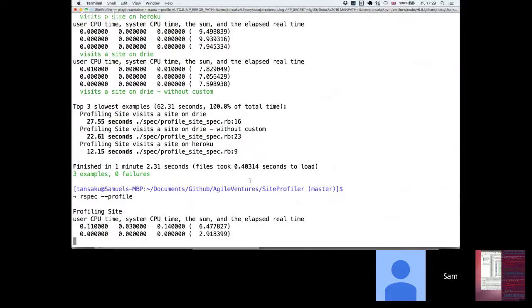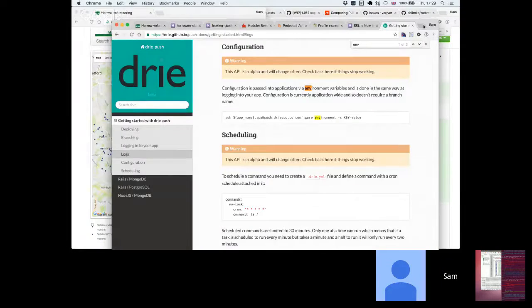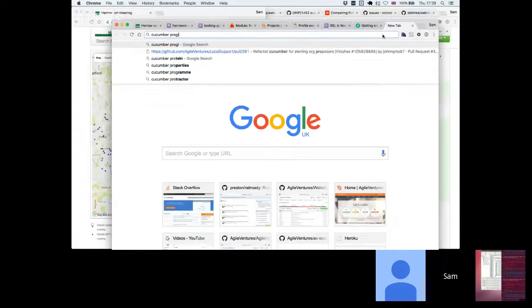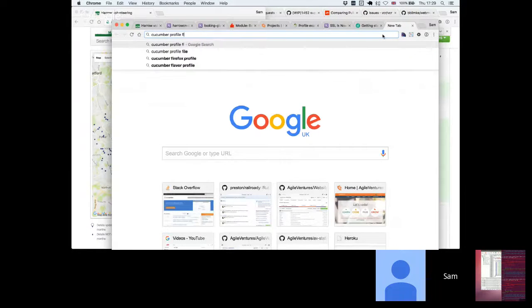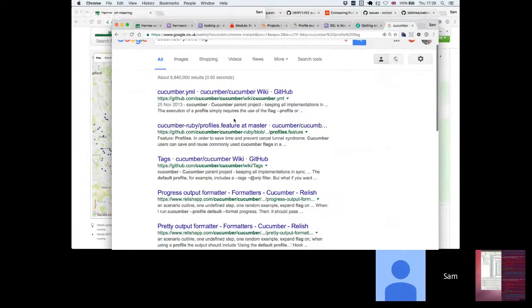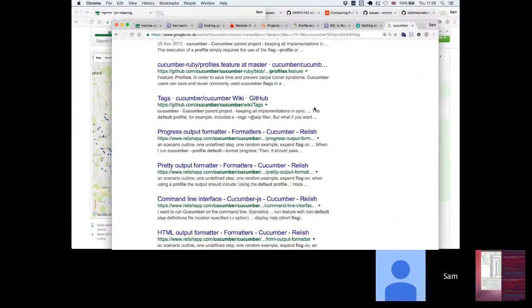What I would really like there to be, actually, does Cucumber not have a profiling thing for it? While that's running in the background, does Cucumber not have a profile flag? I would be fascinated in terms of the procedure for DRE.